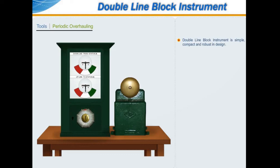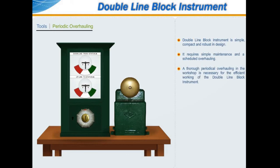The double-line block instrument is simple, compact and robust in design. It requires simple maintenance and scheduled overhauling. A thorough periodical overhauling in the workshop is necessary for the efficient working of the double-line block instrument. This periodic overhauling of the block instrument shall not exceed 7 years.